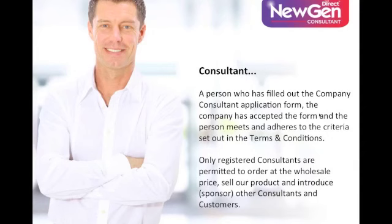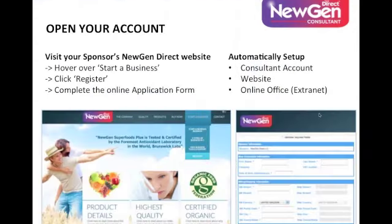When someone comes on board, they become a consultant, and the other name for consultant is distributor. It means exactly the same thing. And someone who becomes a consultant is then authorized to sell our product at retail and to introduce other people. And how do you do that for the new people online? It's very simple. You go to the website of the person who introduced you, the person who told you about NewGen and is directly introducing you.